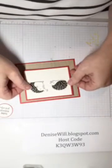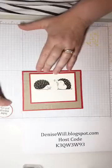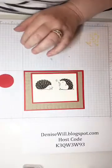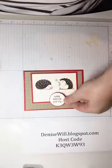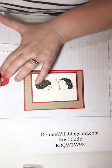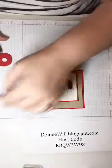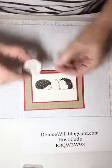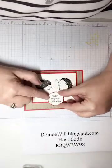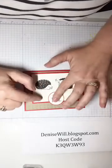Okay, I'm going to put this right up here just a little bit above center. Okay, I got my little sentiment. I'm going to adhere it right here, but oh, we're not going to be done yet. Oh, where'd my dimensionals go? I'm going to use one for that. I can't take credit for this card design. I saw one very similar, and so I'm tweaking it a little bit.